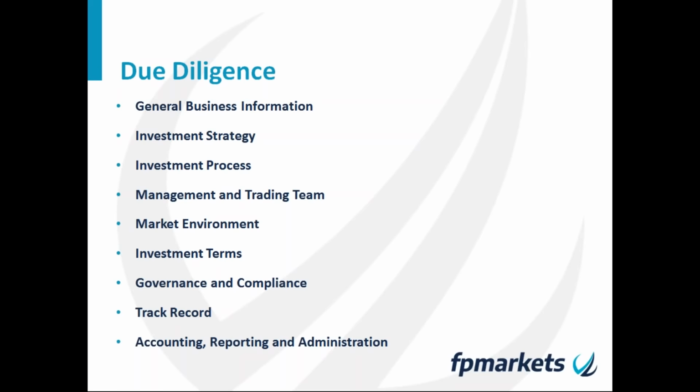Market environment, really that's just about the markets that you trade and the types of situations that you like to operate in. The investment terms, what are the fees? What are the drawdown limits? When do you stop trading? All the rules associated with the investment account. Governance and compliance, very important these days. Almost everybody now has to have some form of reporting structure. Of course, your track record, and then almost daily reporting, accounting, administration, etc.